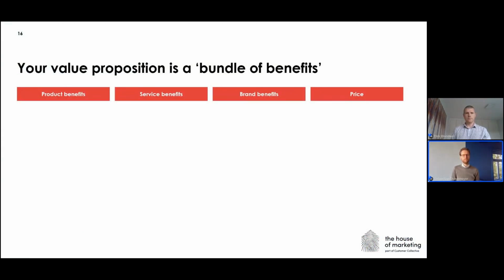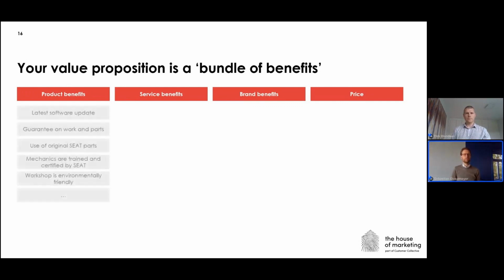eyes of the customer. So in this case, SEAT, these are examples of product benefits. For example, software updates. Are they performed or not? Do they offer you guarantee on work and parts? And what is the duration of that guarantee? Do they use original SEAT parts? Are mechanics trained and certified by SEAT? Is the workshop environmentally friendly? And a couple of others. Those are the most tangible elements that you can think of.